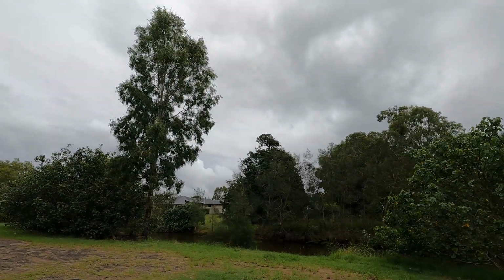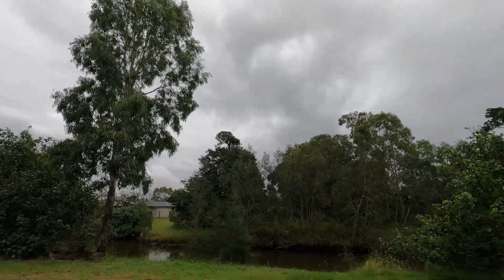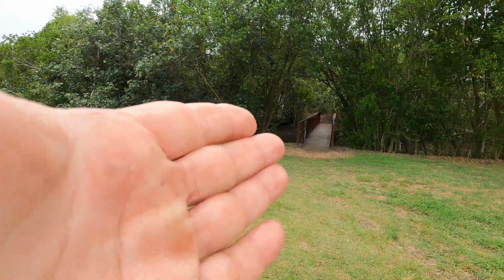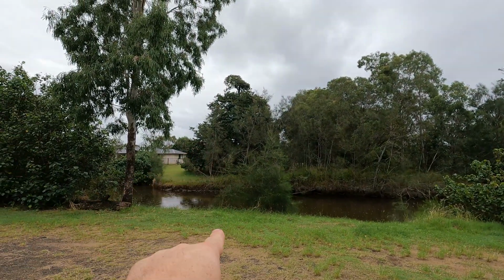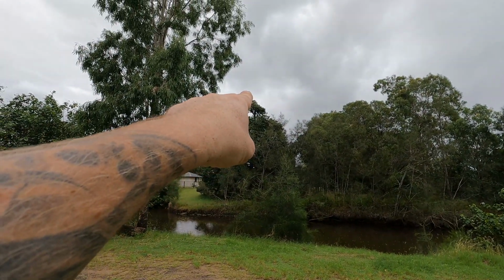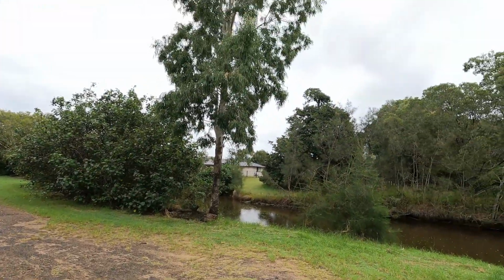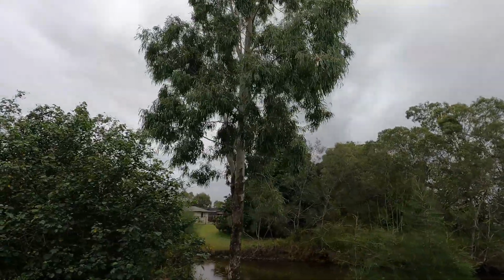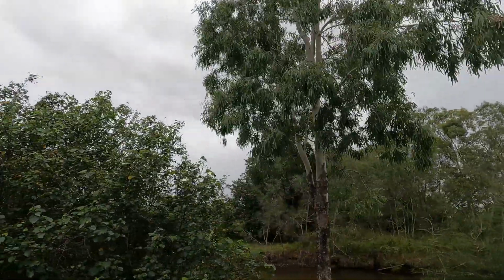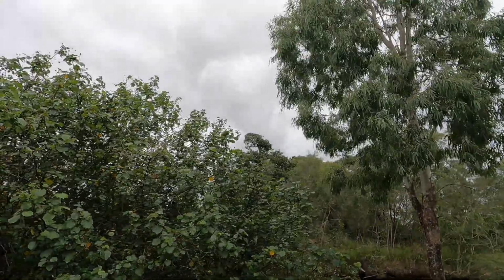I forgot to mention, I planned to film this bit when I was walking down. So I'm at the bridge, which we just crossed before. Over the creek here, we've got this massive tree. And up the top of that tree, oh look at these, they're everywhere. Up the top of that tree, it's a massive nest. They nest there every year. If we're lucky, we might see them fly over.